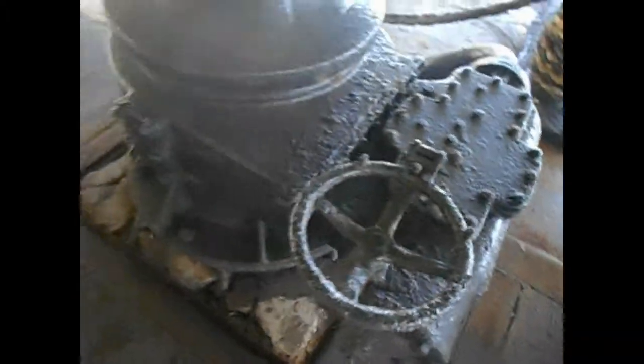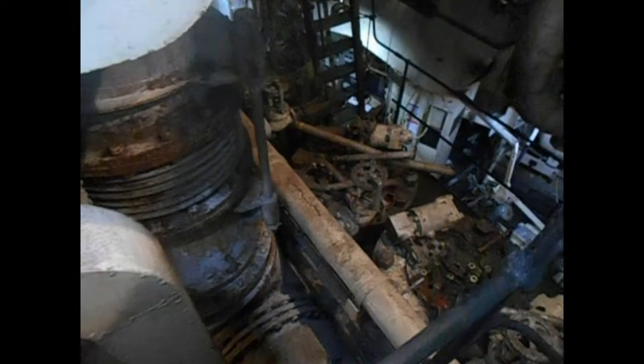They are all clean. However, the ship being out in remote areas carried a complete set of spare parts, so not only the engines, but all the main engines had one set of spare parts, the generators had three sets of spare parts.